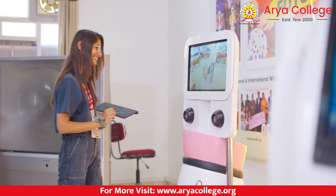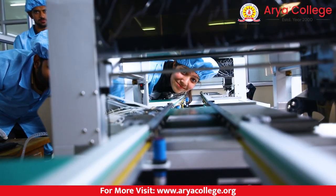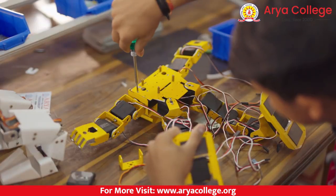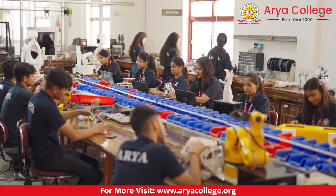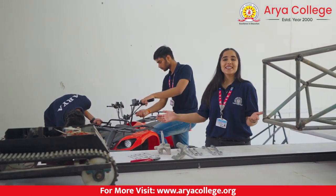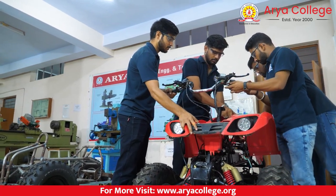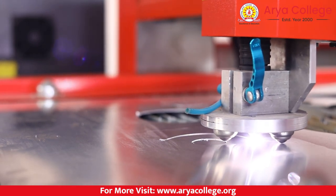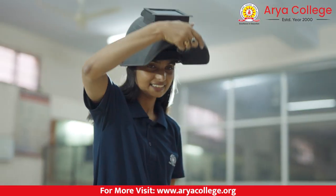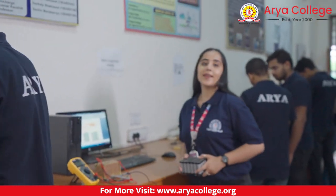This is our advanced robotic lab, where we live our dreams. Here you get a chance for hands-on exposure to research on live projects. This is our EV manufacturing lab. And this is our advanced battery manufacturing lab.